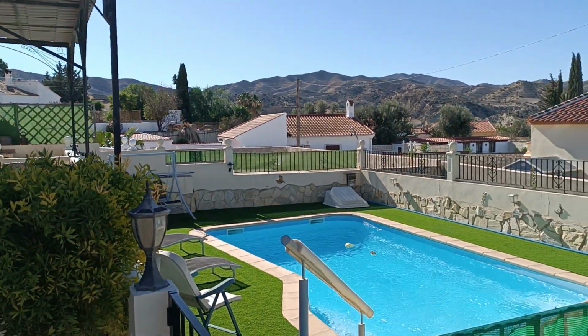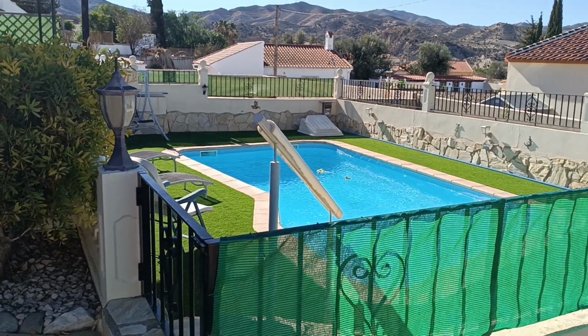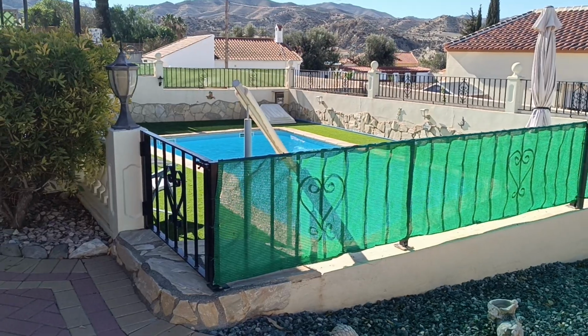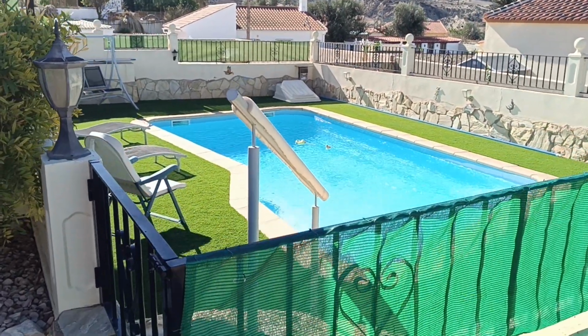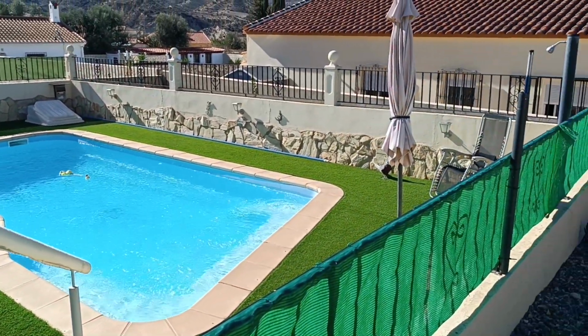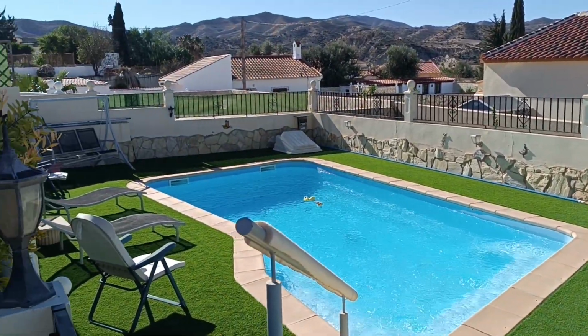And then this beautifully conditioned private pool. Now the owners have got a small dog and they've got grandchildren and stuff like that, so they've put this little security rail all the way around this. And underneath this artificial grassed area, which has been newly added, there's a beautiful terrace, so you've got the options of both, but I really do like the artificial grass at the moment.